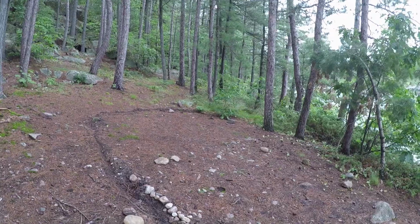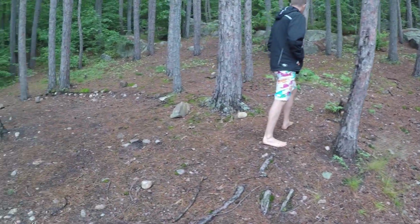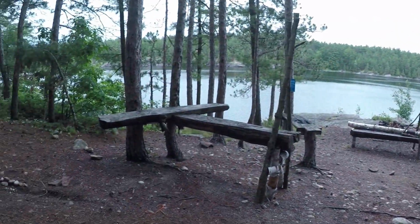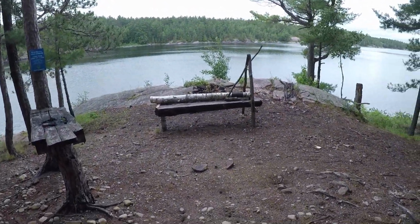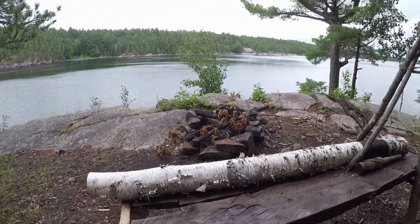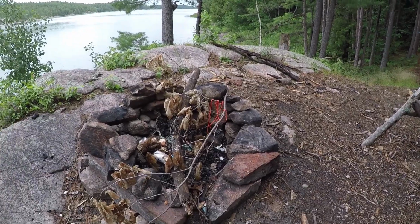This is camp just down from ours. Looks like that could be a tent pad. They had to trench it as well. And there's a bit better one here that was dug out to get it a bit flatter. And it's got these counters that are pretty sweet. It's kind of gravelly, sandy. And fire pits right here. Another bench. That's not bad.